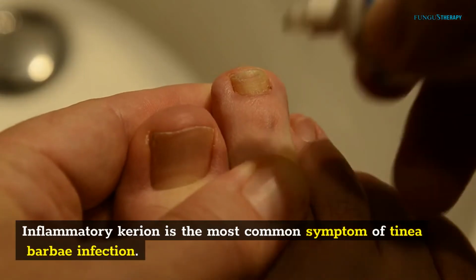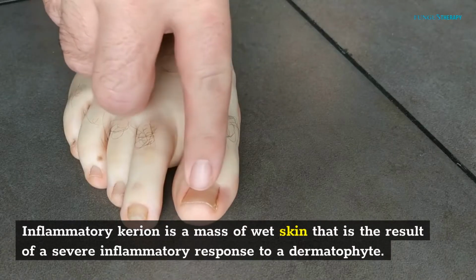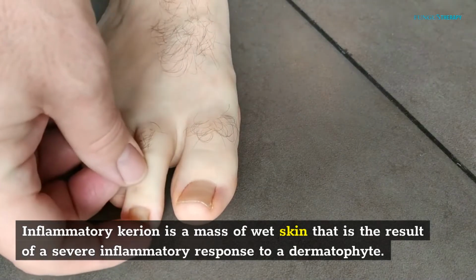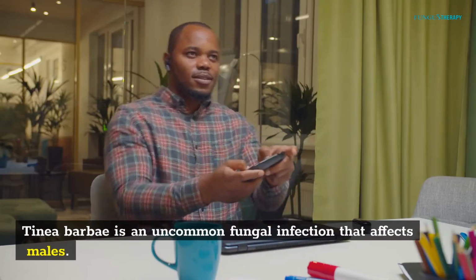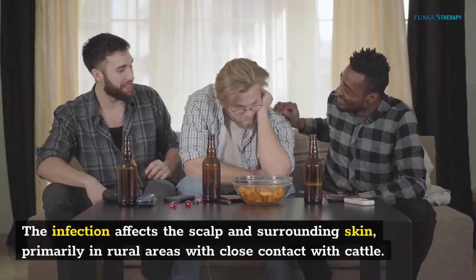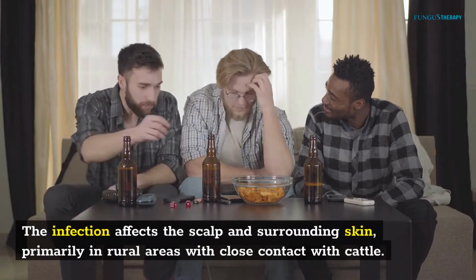Inflammatory carrion is the most common symptom of Tinea Barbae infection. Inflammatory carrion is a mass of wet skin that is the result of a severe inflammatory response to a dermatophyte. Tinea Barbae is an uncommon fungal infection that affects males. The infection affects the scalp and surrounding skin, primarily in rural areas with close contact with cattle.